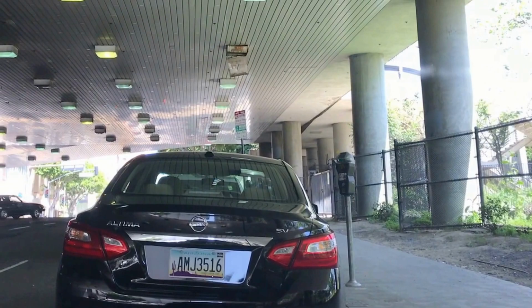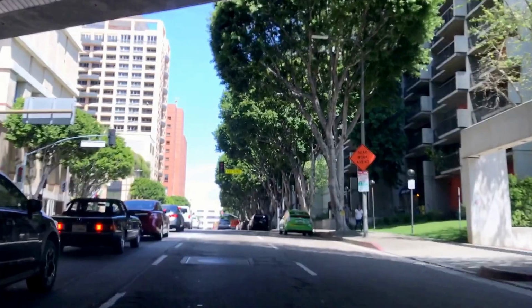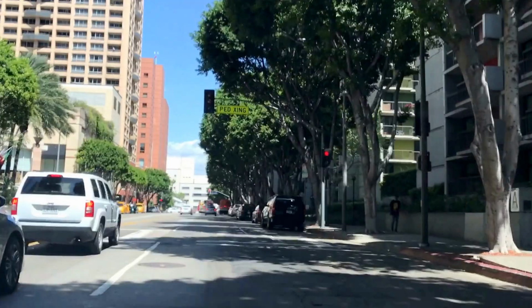All right, so here we are. We're going to Stanley Mosk Courthouse, downtown Los Angeles. We're on Olive. I just took a left on 4th, and now we're heading on Olive. The road's kind of bumpy here.